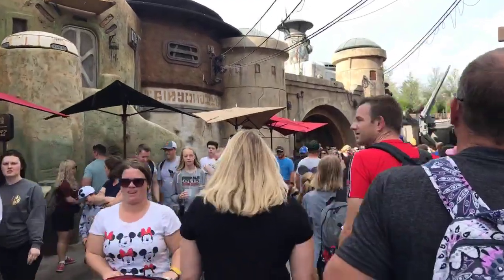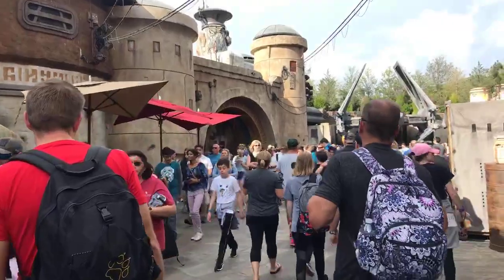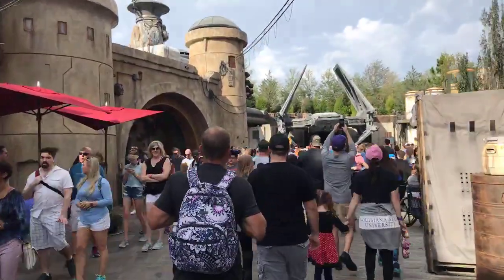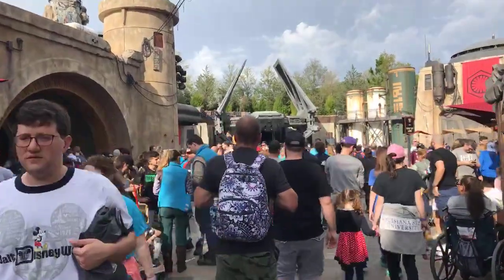I can't wait for Guardians of the Galaxy coaster to open up at Epcot too. Looks like it's primarily enclosed. Still a lot of work to do on that one. But yet another thrill ride coming to Disney World. Really looking forward to it.